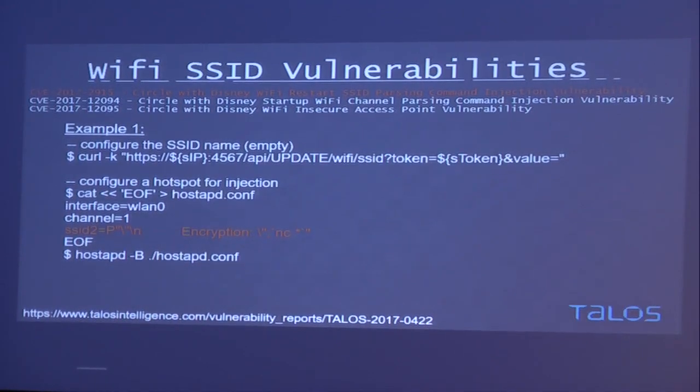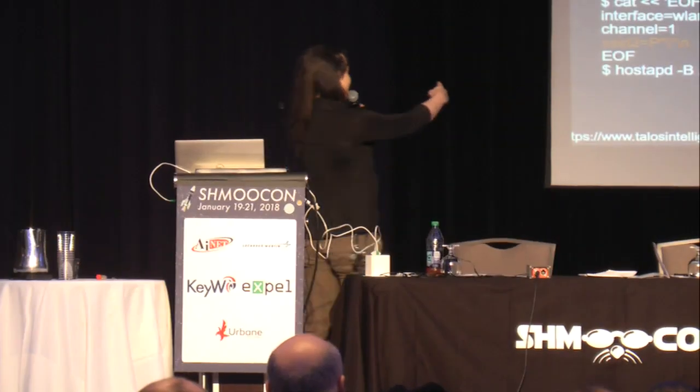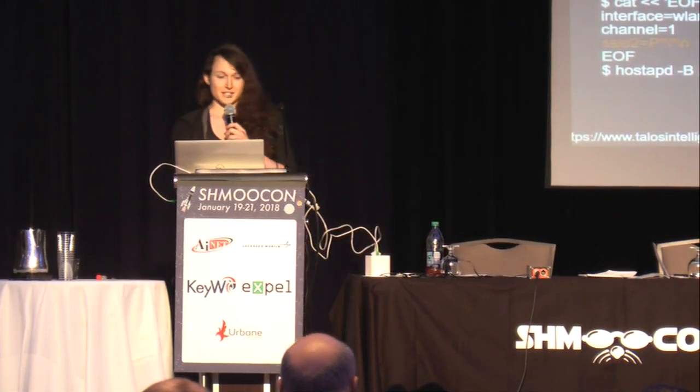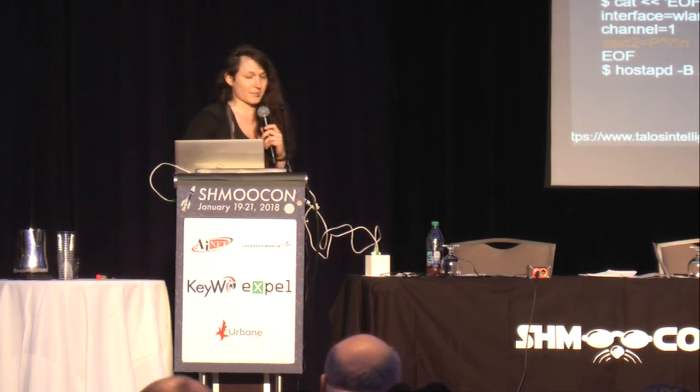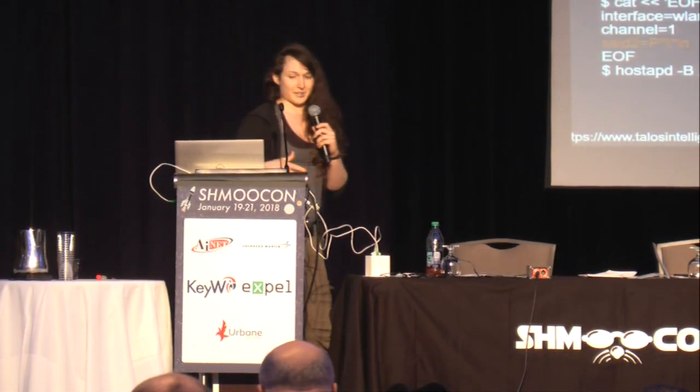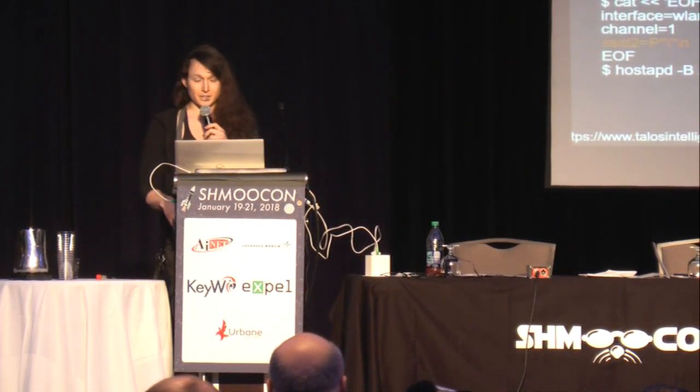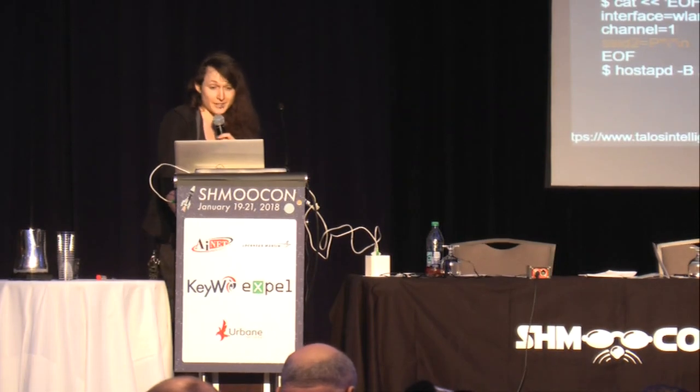Using a couple of cool little tricks, we could actually get a reverse shell from the box. This one required admin access, though, like having an admin token and also physical access. So it's not the coolest bug, but I thought it was really neat because of the attack vector. Essentially, we broadcast an SSID, and it's pretty obvious where this is going. We have a new line, a bunch of spaces, encryption, and then some escapes, and then nc star. nc is netcat, if you're not familiar with it. It allows you to do network traffic. It's great.